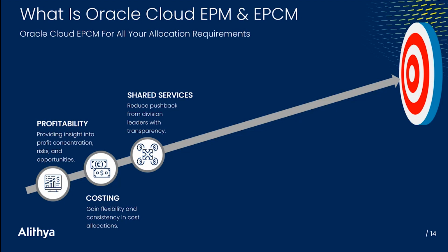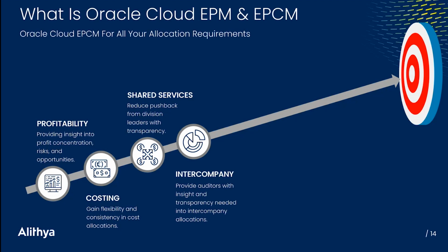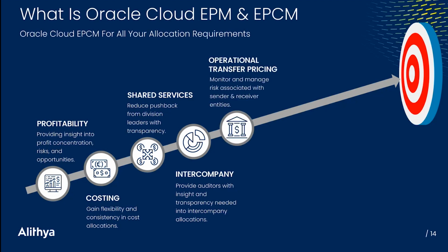If you just want to do shared service costing and you just want to reduce pushback from your division leaders with transparency, great, EPCM can do that. If you're looking to do intercompany billing and provide auditors with the insight and transparency that you need for your intercompany allocations or intercompany charges, great, EPCM can do that. If you want to take it a step further and do operational transfer pricing between your different multinational entities and monitor and manage the risk associated with those sender and receiver relationships, great, EPCM can do that.